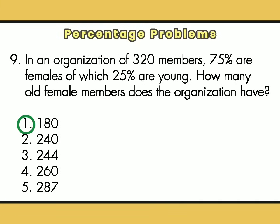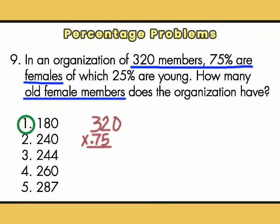Ganito yan, ang hinahanap natin ay ilan daw ang old female members sa organization. Focus lang tayo dito sa females, no? Female members. Out of 320 members, 75% are females. So, ilan si 75% sa 320? Of course, kailangan muna natin itong hanapin. Let's calculate this as 320 times 0.75. Nag-convert lang ako from percentage to decimal form, no?